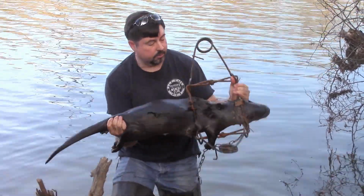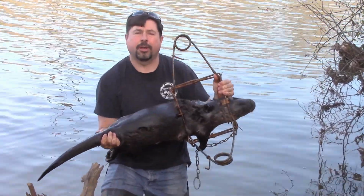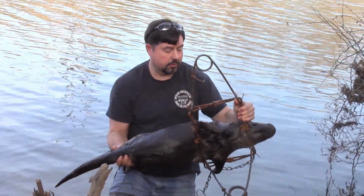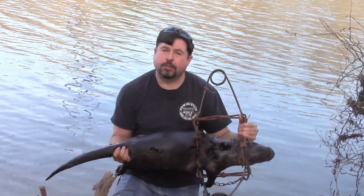So pretty cool to get another one of these guys. This is otter number 3 for us this year. So helping control the otter population here and get the fish population back up.